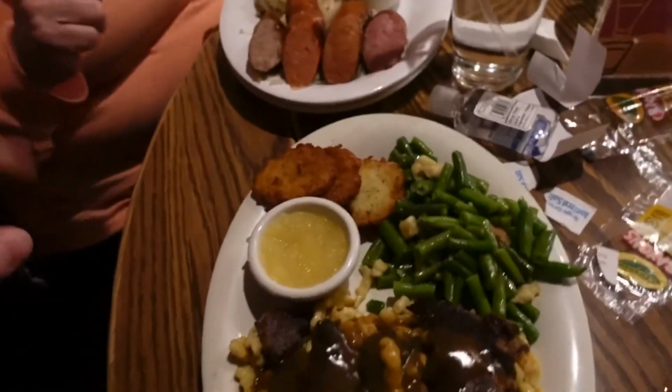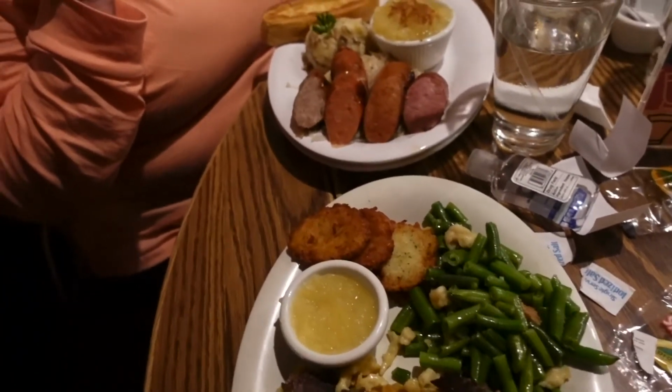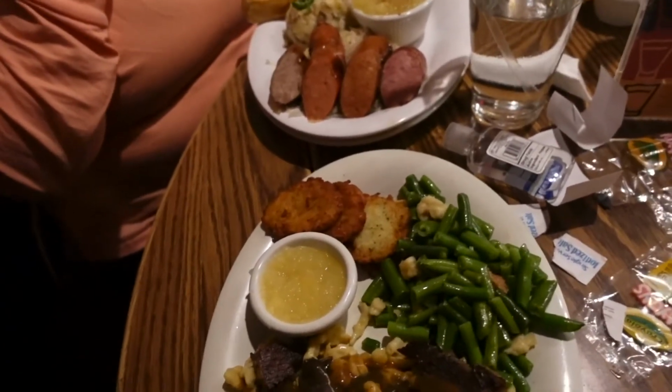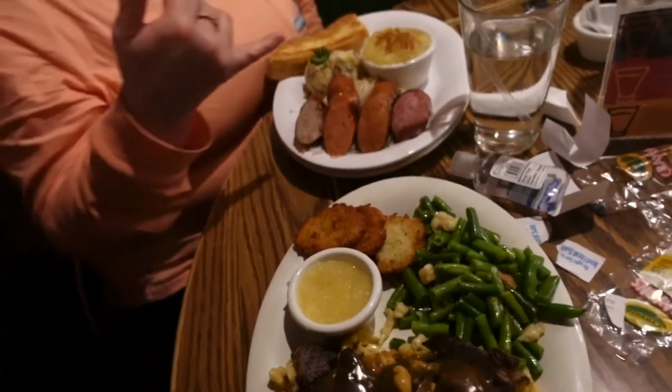Also, one other cool thing here at this restaurant is that the waitresses wear authentic German clothing, like dresses. I don't want to call them lederhosen because it's not, but like a German female dress. It's really, really cool.